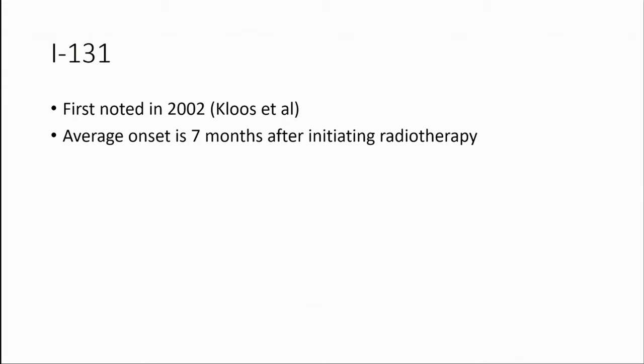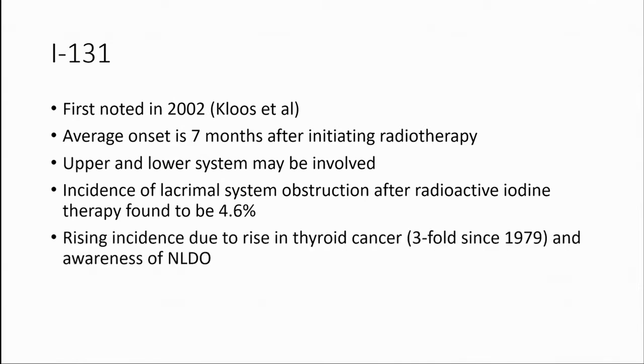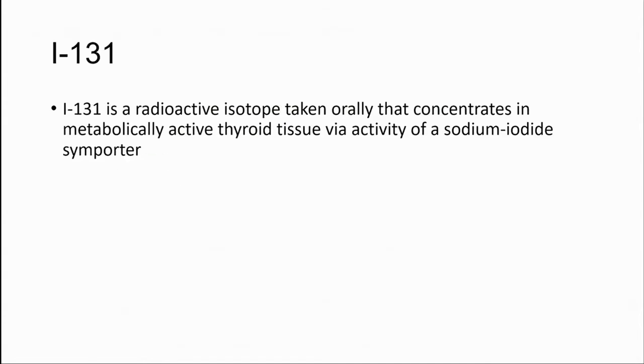The average onset is about 7 months. After radiotherapy, it can affect any portion of the lacrimal system, and it occurs in about 5% of patients. This number may underestimate it. And we think that there's a rising incidence, one, because people are becoming more aware of the fact that this can cause an NLDO, and also because of the increasing rise in thyroid cancer.